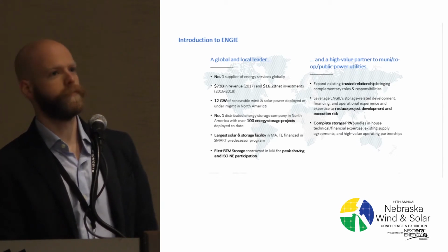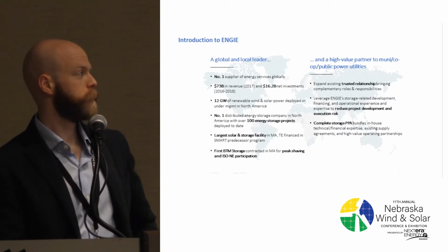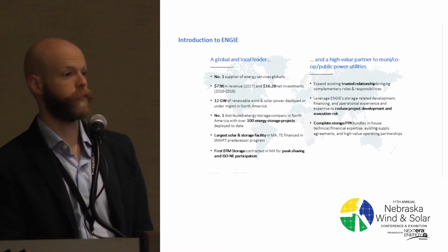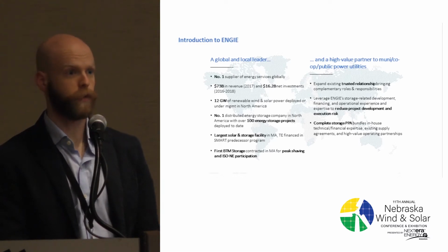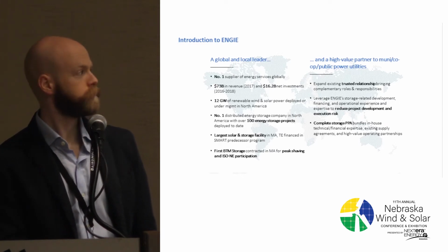Now, let's break this down to North America. In North America, ENGIE is the number one distributed energy storage company. We have over 100 projects deployed, at various scales, everything from just tens of kilowatts behind the meter in California all the way to multiple megawatts in front of the meter with or without renewable systems.